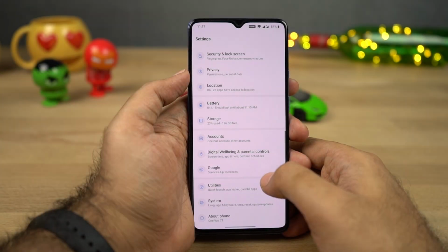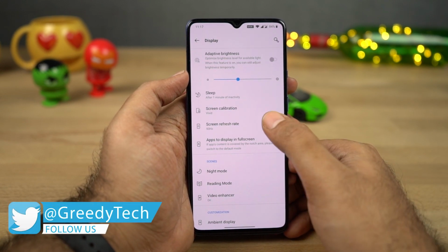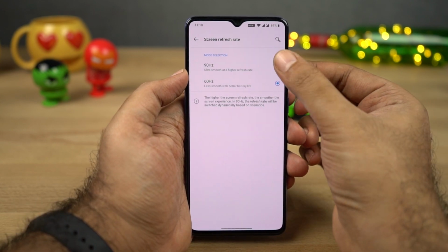Next, we can also change the refresh rate of the screen. Now one of the most highlighting features about this phone is definitely its display. It has a 90Hz display which makes things look very smooth. For some reason, if you want to save some battery and disable that, you can do it from the display settings. Next, this phone also supports slow motion video recording.